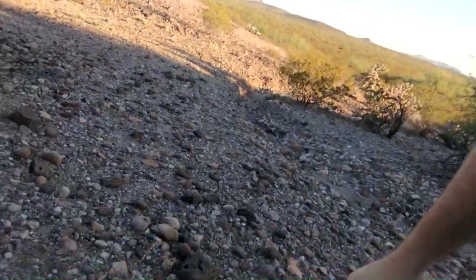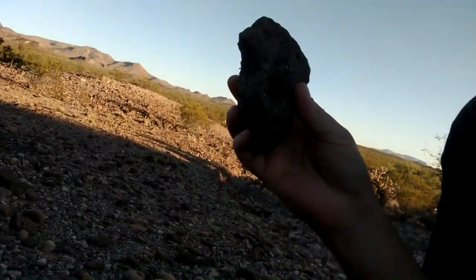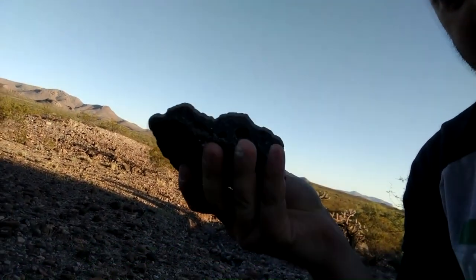So Apache tears are a type of obsidian rock. So obsidian is an igneous rock. So it's a good sign that I see a bunch of this type of volcanic rock. It's got all these little holes and pockets in it. That to me is a sign that I'm close by where I might find some Apache tears. My wife thinks she found one, so let's go look.